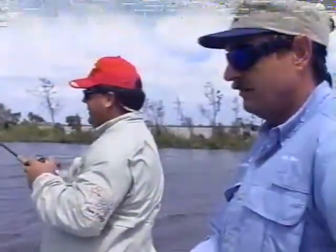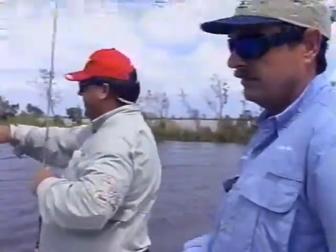Especially if you've got a hard bank like we have here and then you've got a drop off from maybe 2 foot to 3 foot, they'll cruise that 3 foot ledge, spy some bait fish up on top and just get up there on that shallow flat and just tear them up for a few minutes and go right back down.